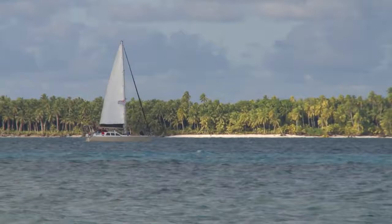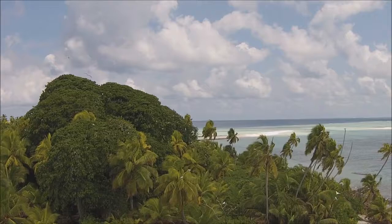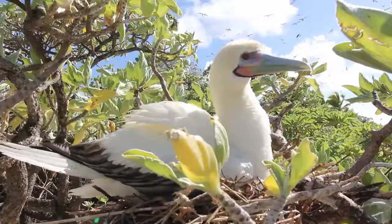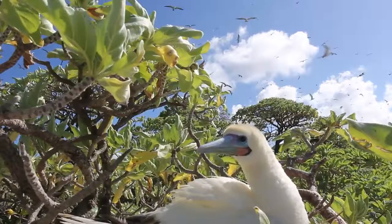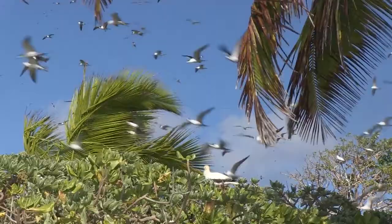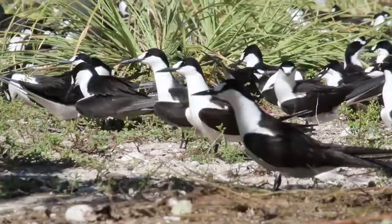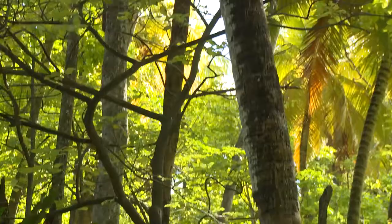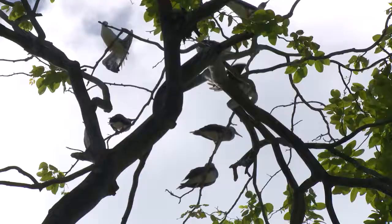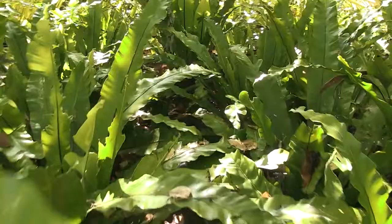The islands themselves are just as spectacular. They're covered in lush tropical vegetation, which provides nesting places for noisy colonies of tropical seabirds. Red-footed boobies. And sooty terns. On really remote islands, patches of tall hardwood forest provide a sanctuary for birds. The ground in the hardwood forests is covered with tall birds' nest ferns.